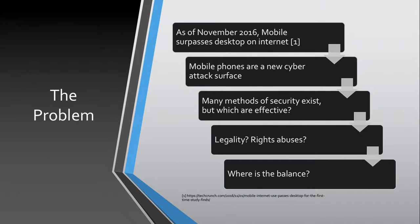So the problem, as a survey on TechCrunch found in 2016, is that as of November 2016, mobile devices have surpassed desktop devices in internet usage. This means that at any given moment these days, there are many more people using smartphones to access the internet, doing their banking, shopping, and general web browsing than there are people on desktop computers. So this means that there's a whole new realm of attack surfaces for cyber threats.